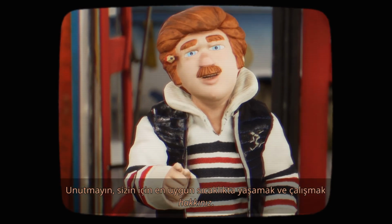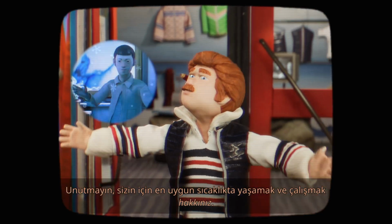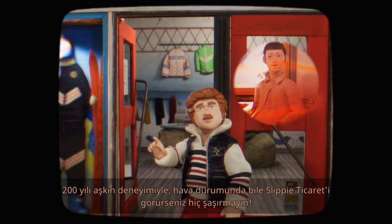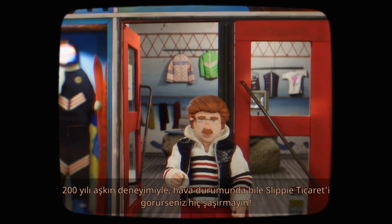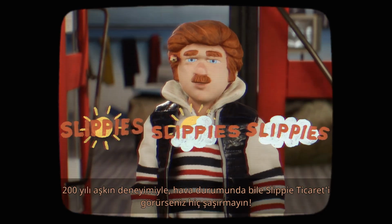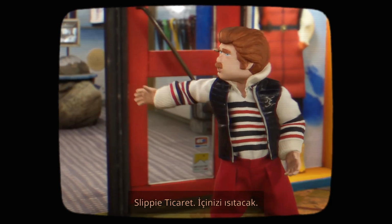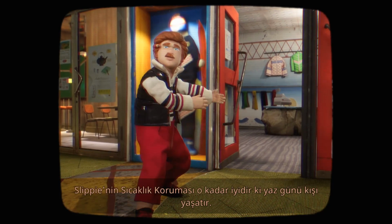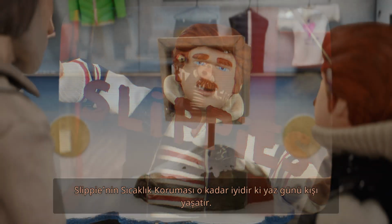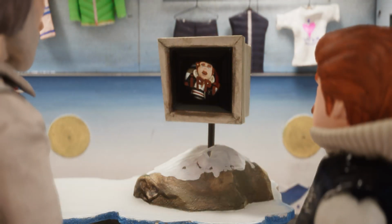Remember, you deserve to live and work at whatever temperature is right for you. With over 200 years of expertise, you can bet the weather forecast shows Slippies across the board. Come in out of the cold and into Slippies. Slippies. Heat protection so good, it'll be a cold day in hell.